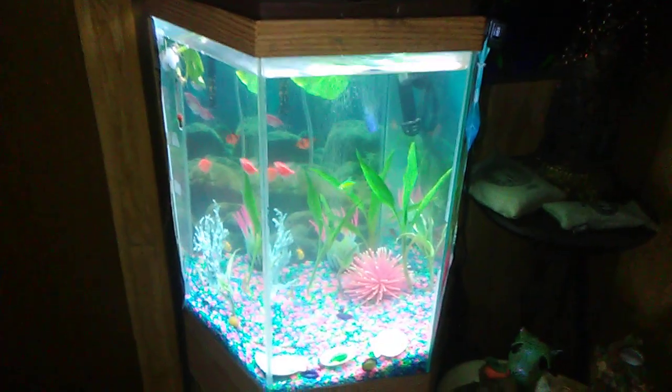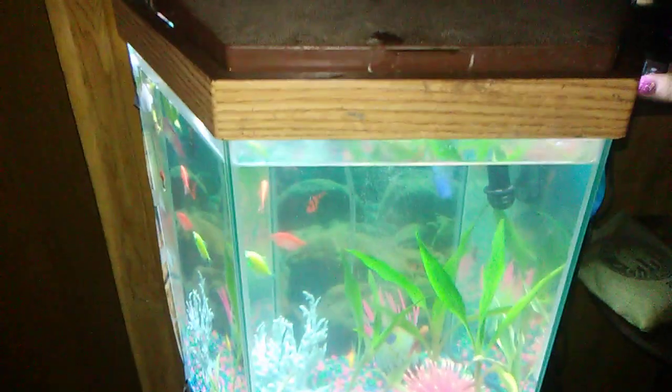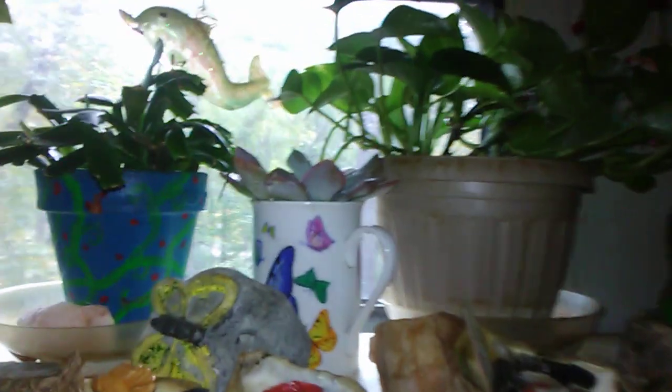Oh, some of my little artwork. Down my fish tank with my neons in it, with the light on and off. Over here I have another little philodendron with some of my artwork.